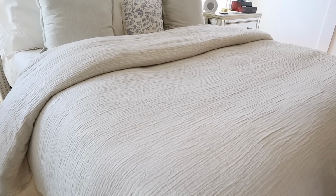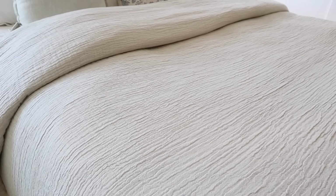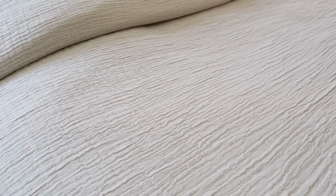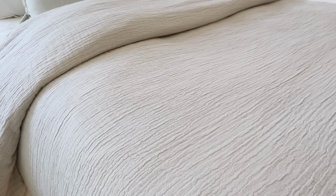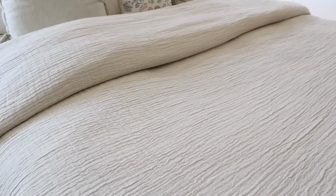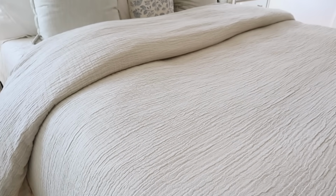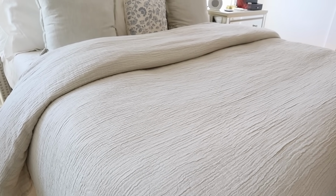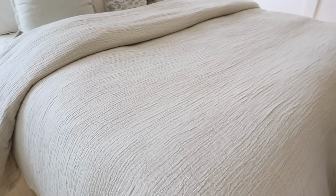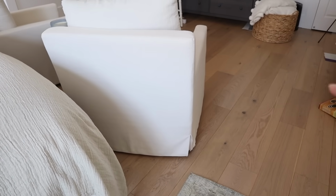The bed is made and already the room is looking cleaner. But I thought I would mention this little coverlet because whenever I show my bedding, I'm always asked about it. This is from Sam's Club, believe it or not. I was there the other day. They still sell it, so I will link it down below for anyone who's interested. It's a great way to add a little more texture to your bedding. I love that. And I took care of all of the clutter that was over here, those baskets and the pillows I had here.